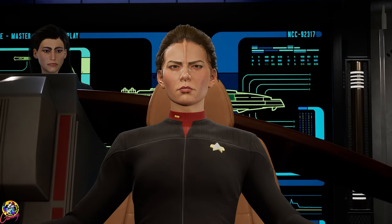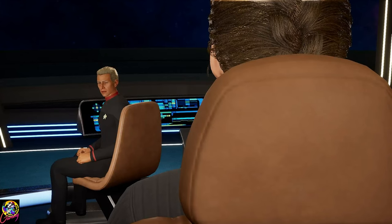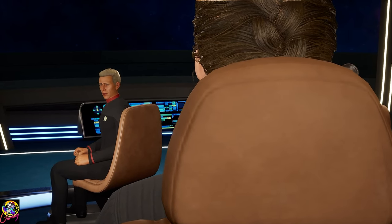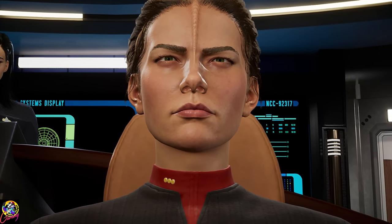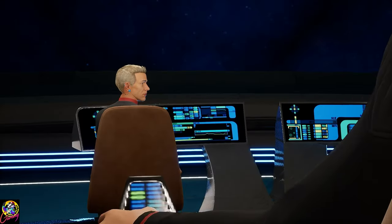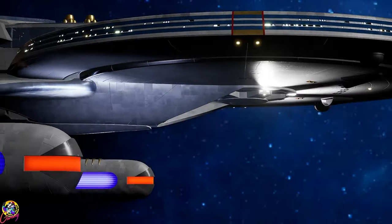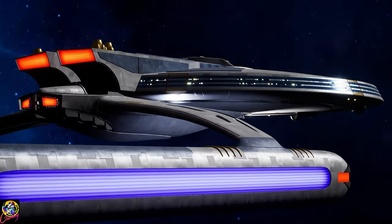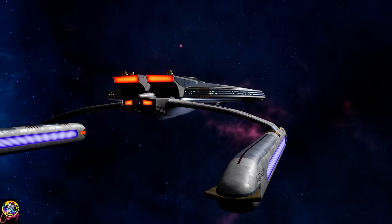Set course for the Usonia system. Maximum warp. It's time to face Galvin. Yes, Commander. Sorry. Captain. On your command. Engage. Can you imagine if we'd got that wrong? That would have been awful.